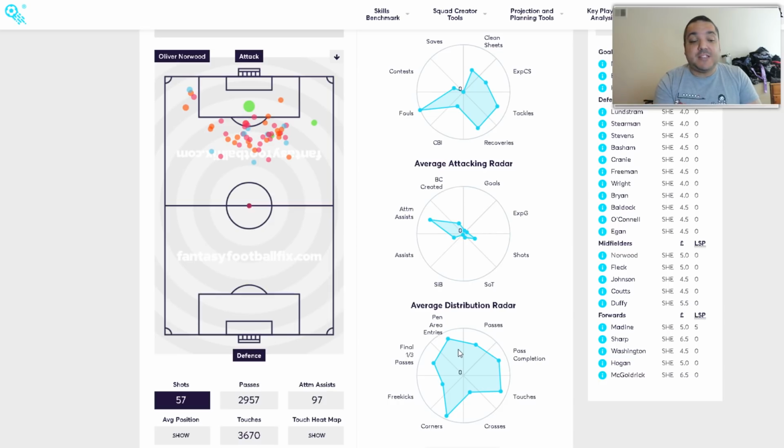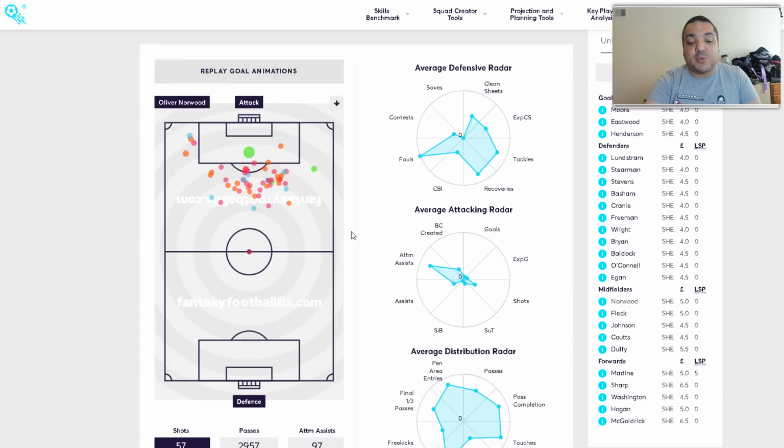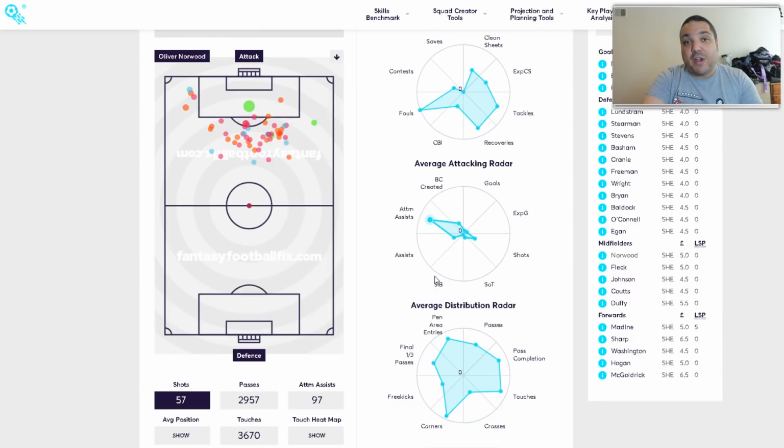If we go over to fantasyfootballfix.com, we can see that his heat map displays the fact that he doesn't have much in-box threat, as we can only really see 1 chance that he did score coming from inside the box. If we have a deeper dive into his stats as well, if we look at his distribution stats, 2,957 passes made, pass completion rate of 82.9% with 3,670 touches, 16 crosses, 194 corners taken, and 14 free kicks, which could be useful for us to take into account. And then of course you've got the radars, which show his goal threat is not that great, and it's assists where it really comes into play for Oliver Norwood.